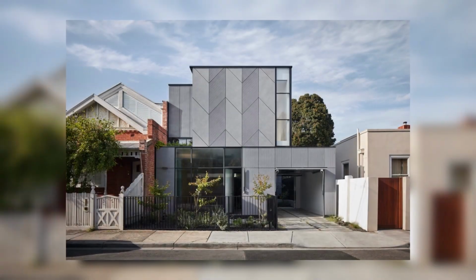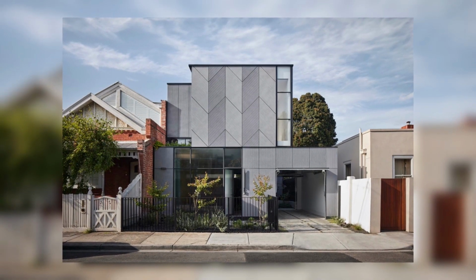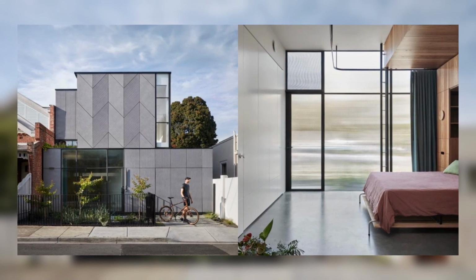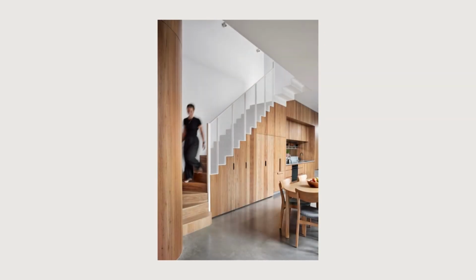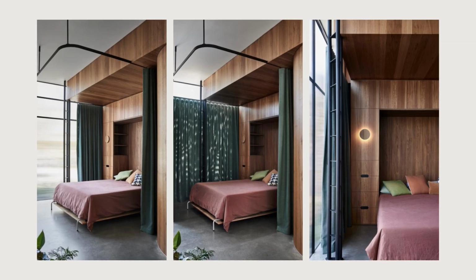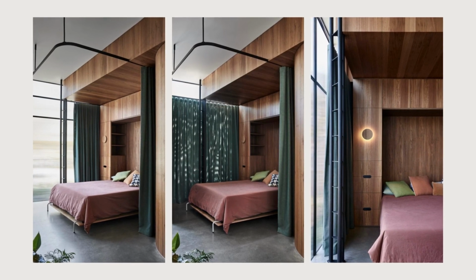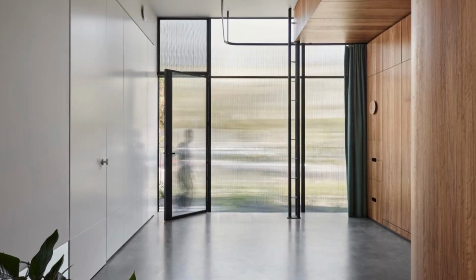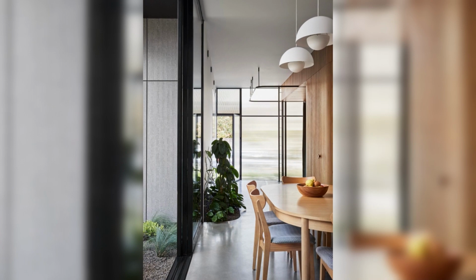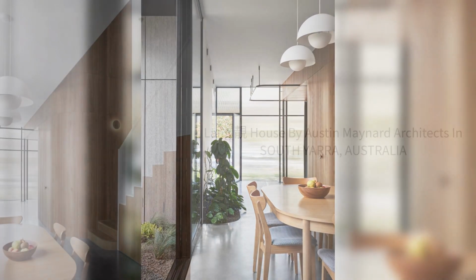Externally, Lang is deliberately tough and resilient, befitting its location just off Punt Road. Clad in durable, anti-graffiti, heat-resistant Equitone, the form is rectilinear gray boxes with sharp edges. By contrast, the interior space is softer, with natural timber and tonal materials, lush foliage, and gentle curves.